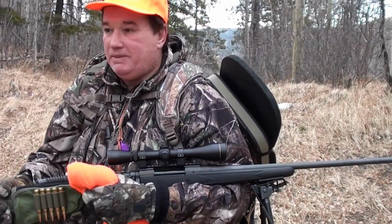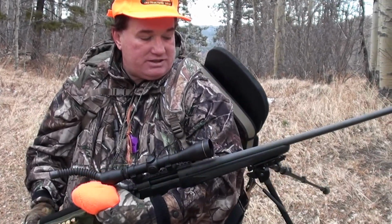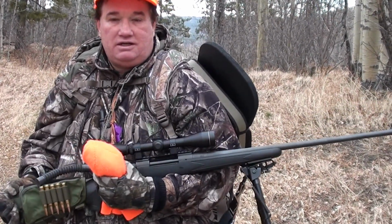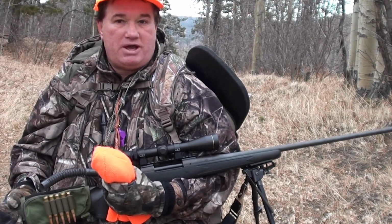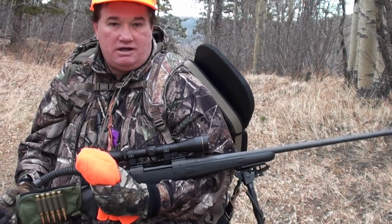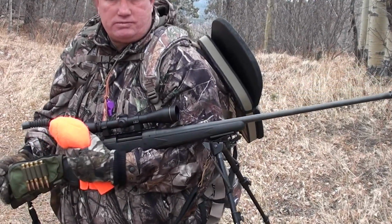Very handy. So what about the shotgun? What's up with that? Okay, it's actually a rifle, not a shotgun. It's a Remington Model 700 in 300 Winchester Magnum caliber. And I have a muzzle brake on the end of it there. That baffle that's on the end, that's a muzzle brake.